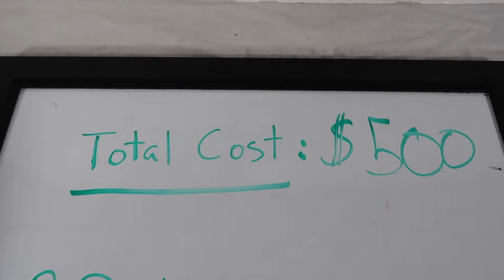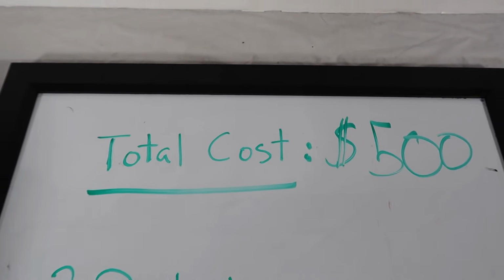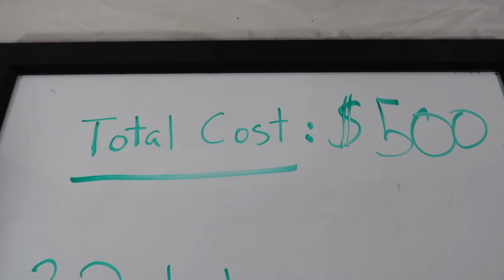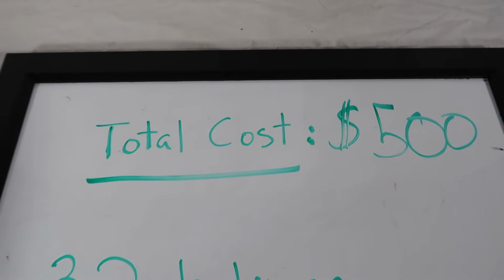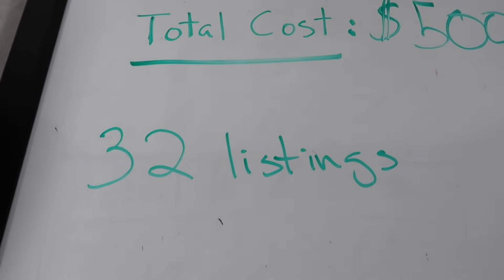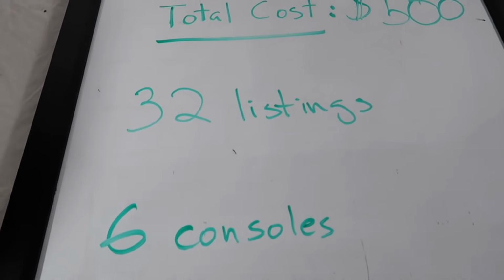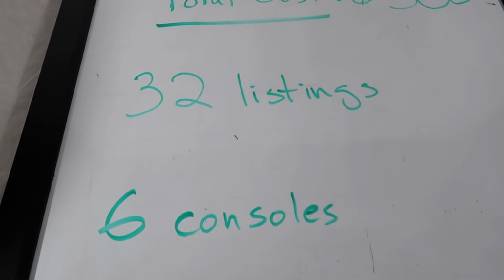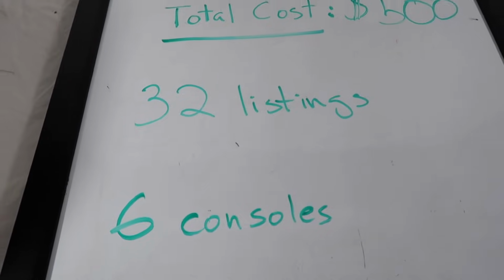Let's say that the total cost for everything that I just showed you was $500. And we're using $500 as a pretty good estimate. Obviously, we know exactly how much we paid for all that, and we keep all of that information tracked in our spreadsheet. There are 32 total listings. Of those 32, there are 6 consoles, so those are 6 higher end listings. On average, those are about $130 free shipping, or in other words, about $110, $120 listings.